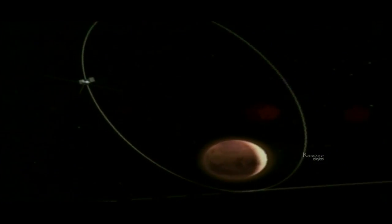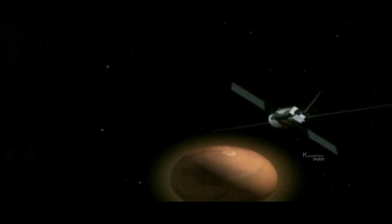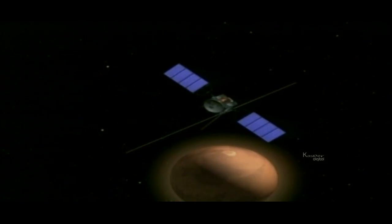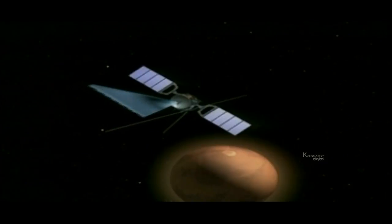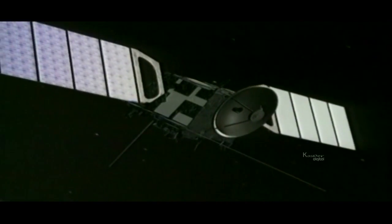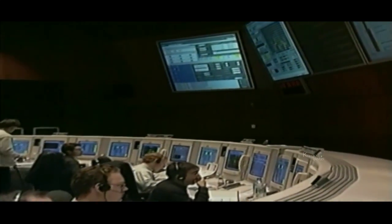ESA's Mars Express arrived near Mars in December of 2003 and prepared for the separation of its Beagle 2 lander and to slow itself for entry into Mars orbit. As it approached, all was functioning as expected, and the signal to release the lander was given. Everything was working perfectly. But that was the last that was heard from the lander.